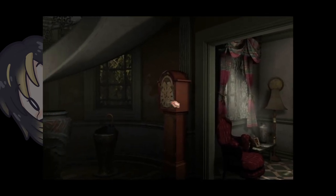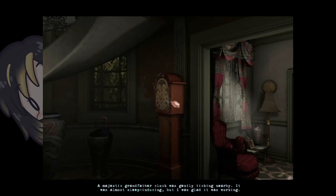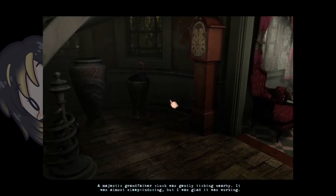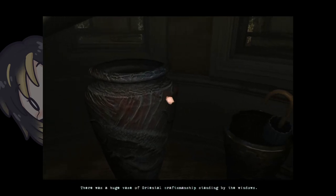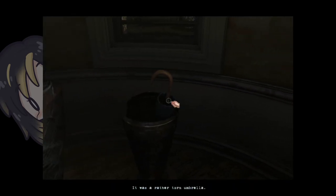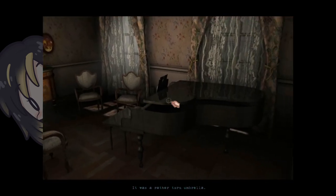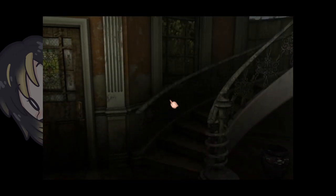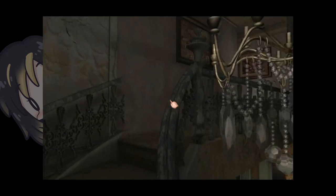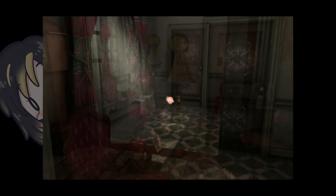Yeah. Remember, majestic grandfather clock was gently ticking nearby. Almost sleep-inducing. I was glad it was working. And we have a huge vase of oriental craftsmanship standing by the windows. By a torn umbrella. We've already checked the piano, we've already checked the necklace. I'm guessing we've checked everything from downstairs. I really must double check.